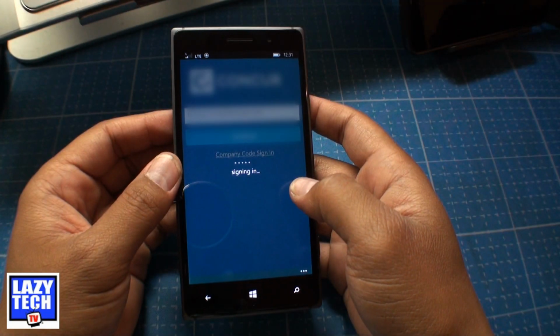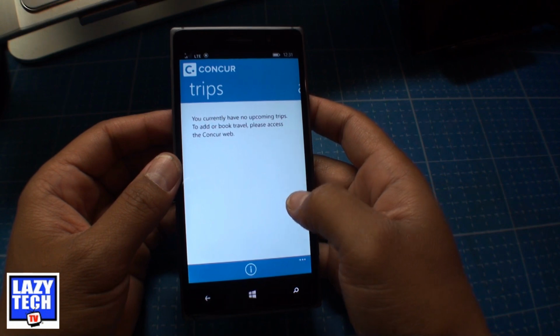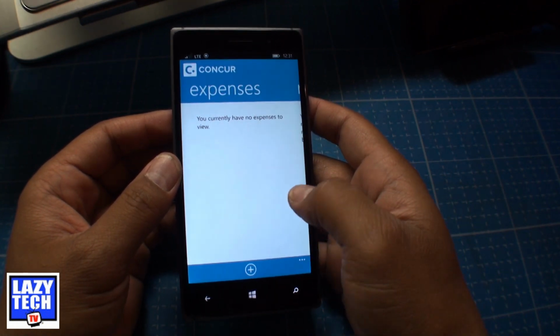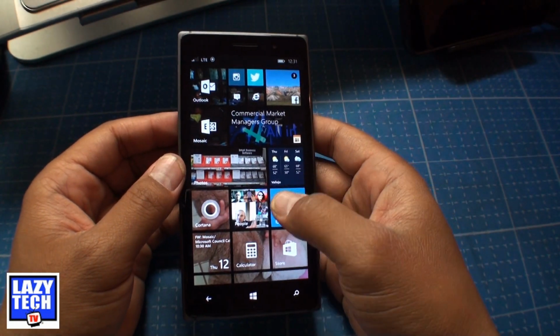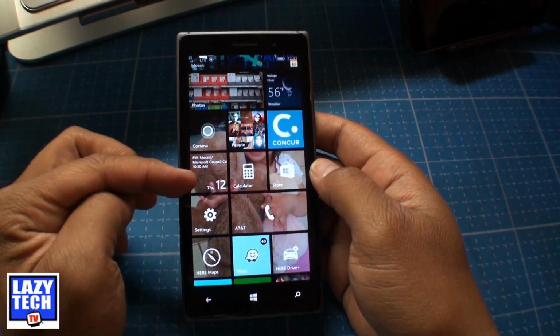Concur. Concur is a great application for those of you that get reimbursed or expensed out for your mileage or for your tolls. Concur on the website also allows you to book flights and hotels and stuff like that, which would integrate into this if I were to do all that on Concur, which I don't, but I could if I wanted to. Okay, underneath that, you got my calendar.